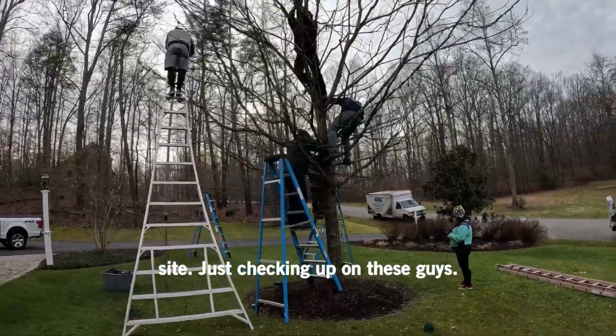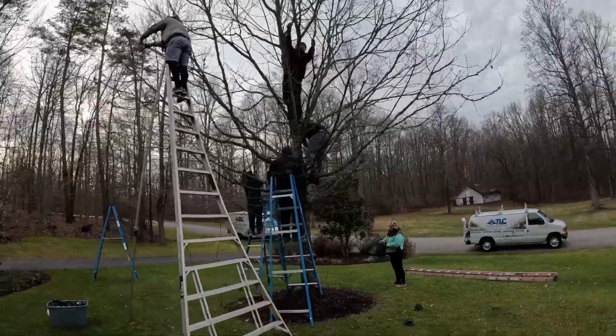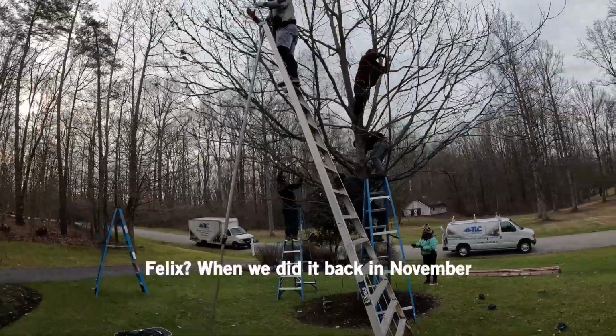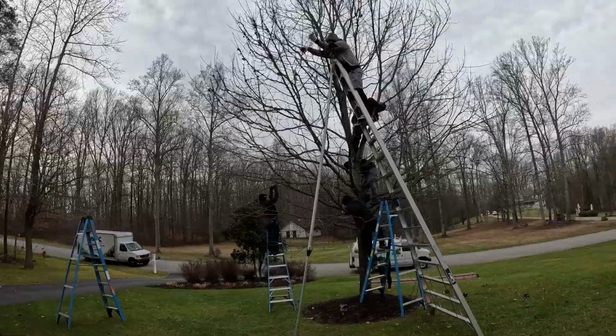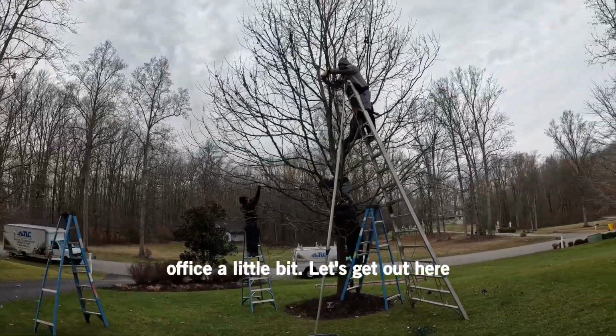Just checking up on these guys, taking these holiday lights down for a client. How many strands we have in this tree, Felix, when we did it back in November for this client? Well, we had 100? Approximately 100? It was a lot, I remember. Alrighty, I'll see you guys back at the office a little bit.